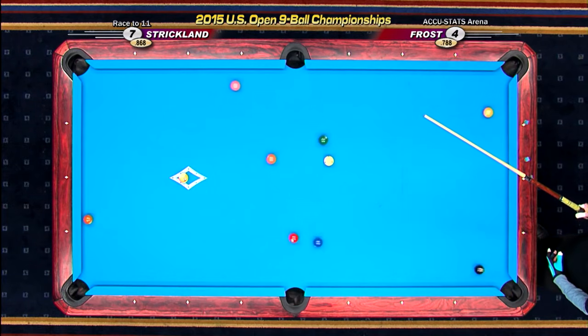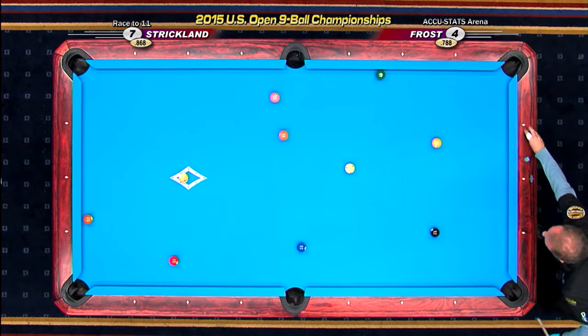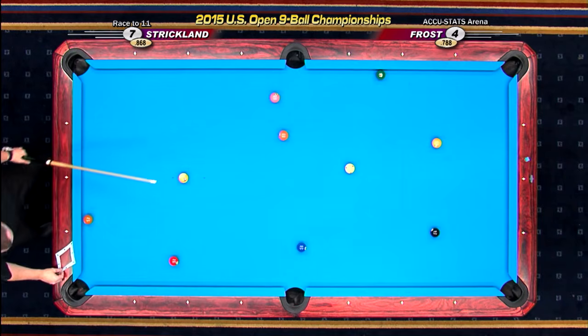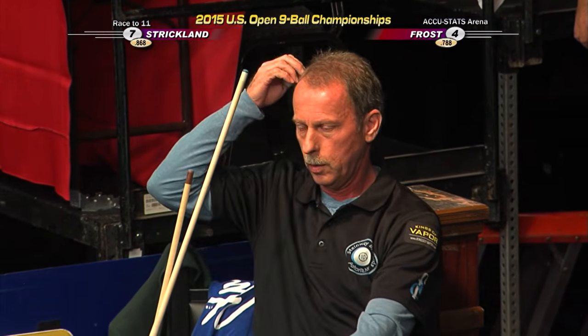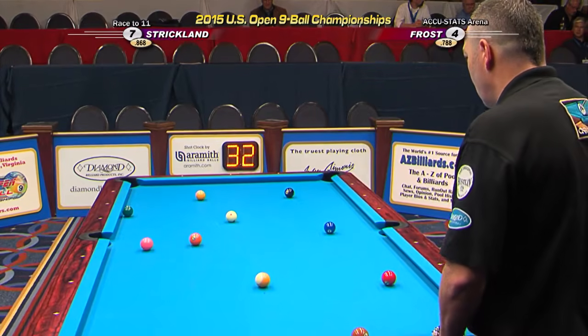Well, you hit those balls as well as you could hit them at that speed, and look at what result you get. Yeah, this is not classic Earl Strickland break and run out 9 ball that we're so familiar with. This racking pattern and ball placement has definitely changed the dynamics here in the early stages of the tournament as far as balls going out on the break. Actually, Frost has been the more productive breaker, I think.